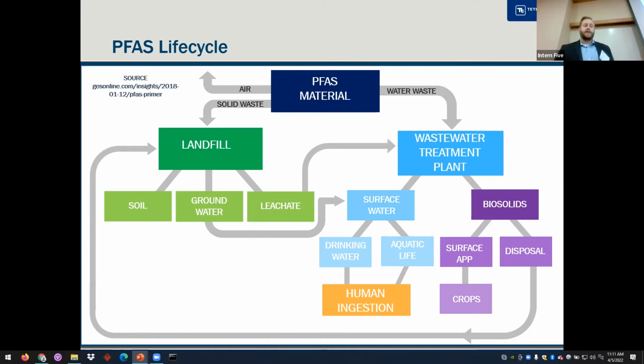You have PFAS entering landfills through your products that we talked about, your carpeting, food waste products, and then leaving in a variety of different ways. Now there is PFAS in landfill gas, but it's not a large focus at the moment. Concentrations so far have been shown to be pretty low. So the main focus is your surface water discharges, leachate, groundwater. Leachate leaving a landfill typically cycles back to a wastewater treatment plant, headed to a POTW.